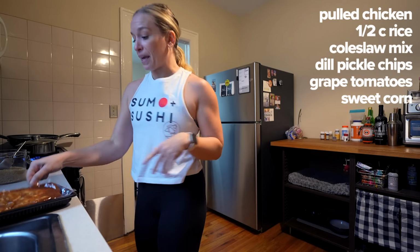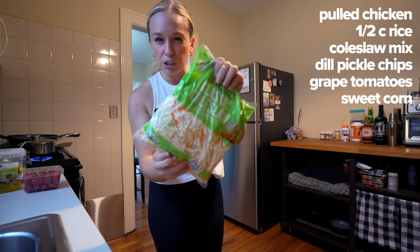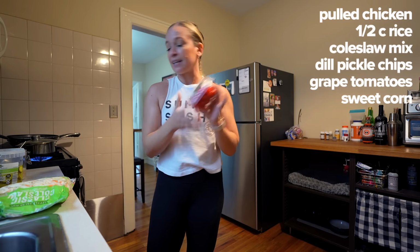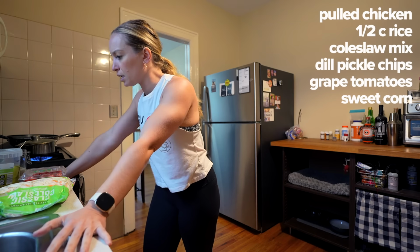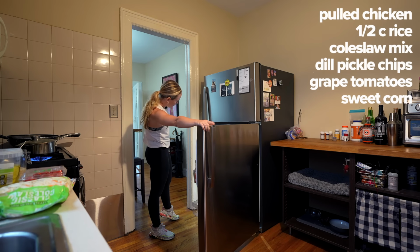So the rice is going to be our base. This guy is going to be our protein. I'm also going to put this coleslaw in there for some crunch and some micronutrients. I'm going to add some grape tomatoes, and I still have a bunch of these dill pickle chips, so we're going to put some of that in there too. And I think that's everything. I did try to get banana peppers, but they didn't have them. That would have been another thing to put in. Yeah, I guess that's it.